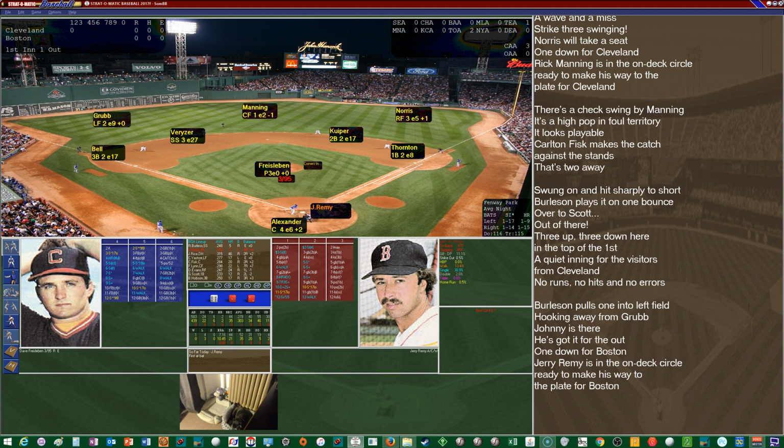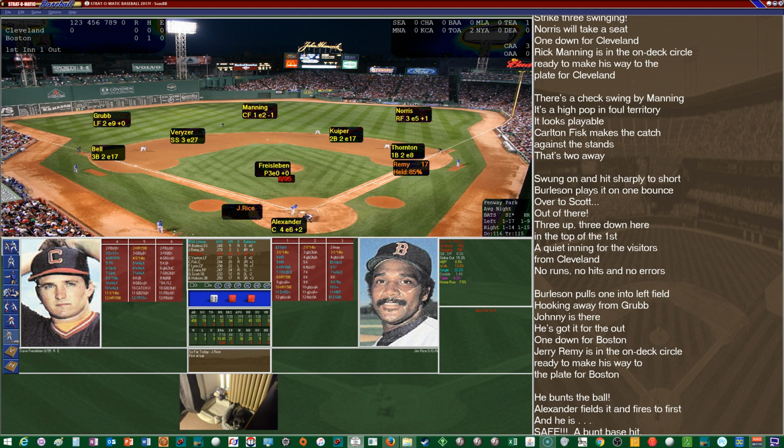So it'll be Jerry Remy. He comes in hitting .303 on the season with 2 homers and 35 runs batted in. Bell and Thornton are playing in on for Remy. And he's going to bunt. Alexander fields it and fires to first, and he's safe. So Jerry Remy's on with a bunt base hit. A good bunt there by the Rem Dog.